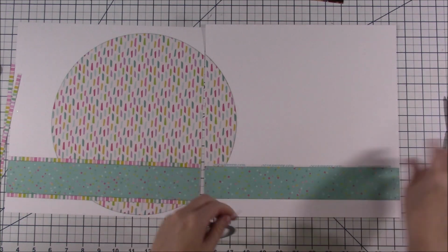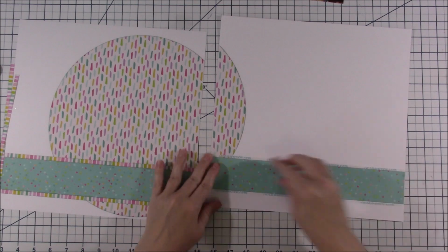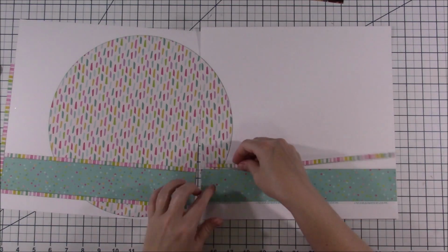I am following a sketch by Scrapbook Generation. You guys know I love their sketches, so that's pretty much what I'm going off of right now.